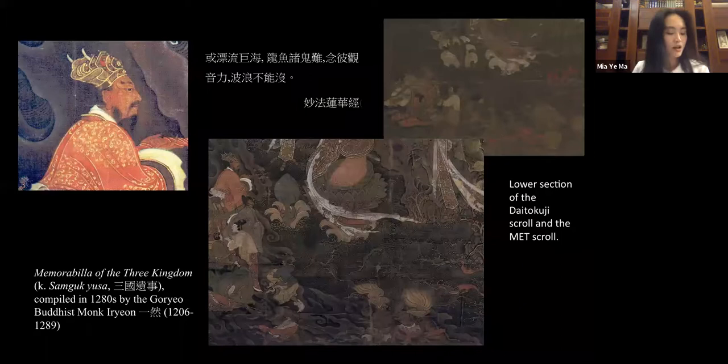A complementary interpretation is drawn from one of the chanting verses in the chapter Universal Gate, Pu Men Pin, in the Lotus Sutra, which reads, Huo Piao Liu Ju Hai, Long Yu Zhu Gui Nan, Nian Bi Guan Yin Li, Bo Lang Bu Neng Mo. If someone is floating and drifting over the gigantic sea, encountering dragons, fishes, demons, and hardships, if they invoke the power of Avalokiteshvara, they would not be submerged by the waves.